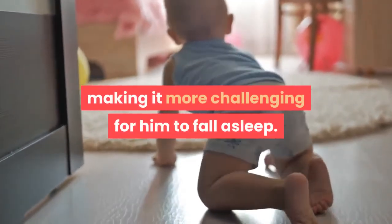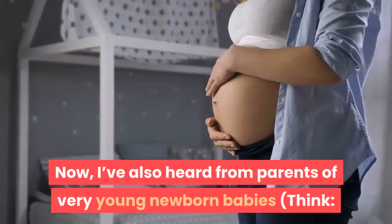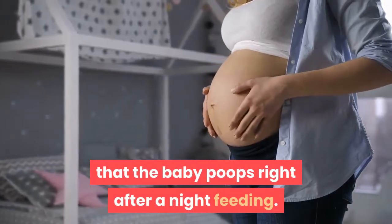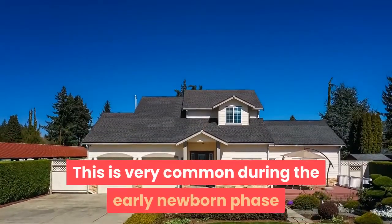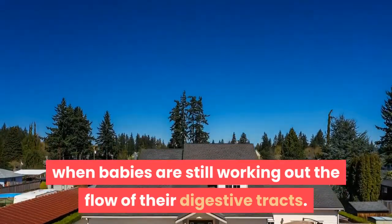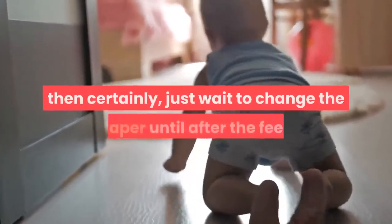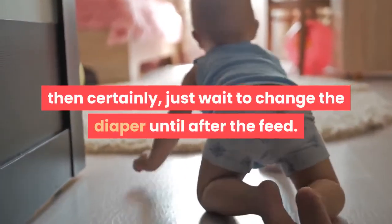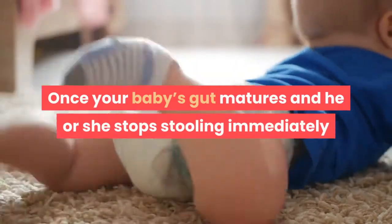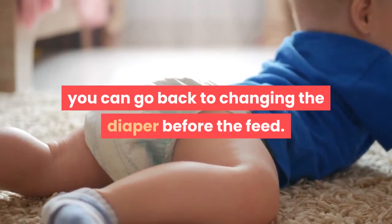Now, I've also heard from parents of very young newborn babies, think birth to 3 weeks, sharing that the baby poops right after a night feeding. This is very common during the early newborn phase when babies are still working out the flow of their digestive tracts. If your baby is consistently stooling after a night feeding, then certainly, just wait to change the diaper until after the feed. Once your baby's gut matures and he or she stops stooling immediately after a night feed, you can go back to changing the diaper before the feed.